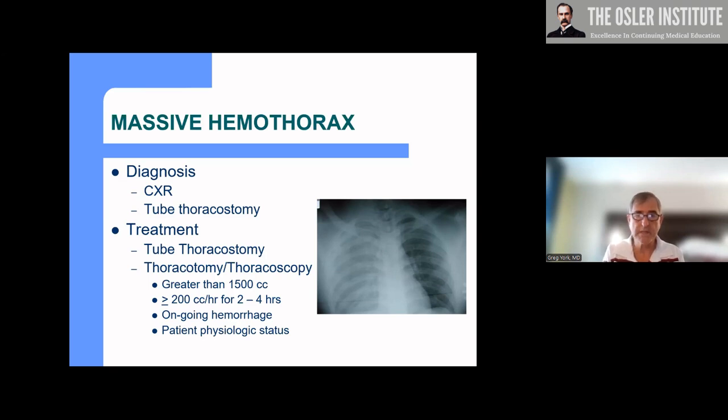In terms of when to do a thoracotomy or thoracoscopy, the classic textbook teaching is that on initial placement of the chest tube, if you get more than 1.5 liters out, you should go to the OR. A couple of other indications are if you get more than 200 cc's an hour for, say, a 2 to 4 hour span, or if in your clinical determination the patient has ongoing hemorrhage, then just take him to the OR and fix the problem.